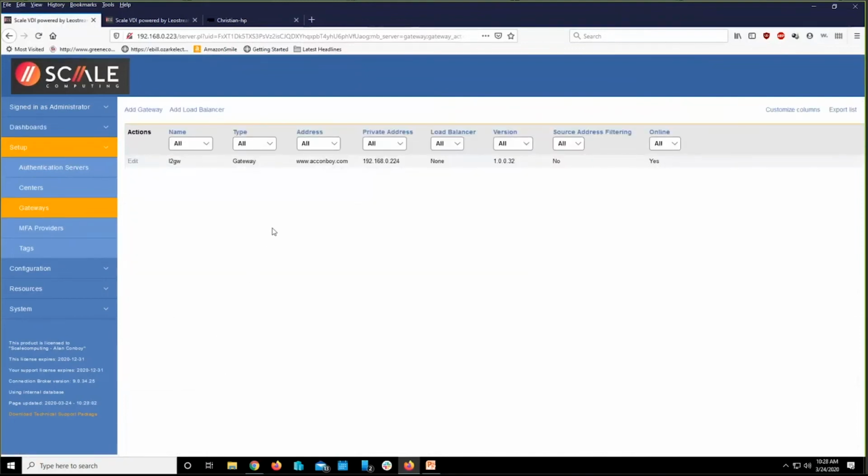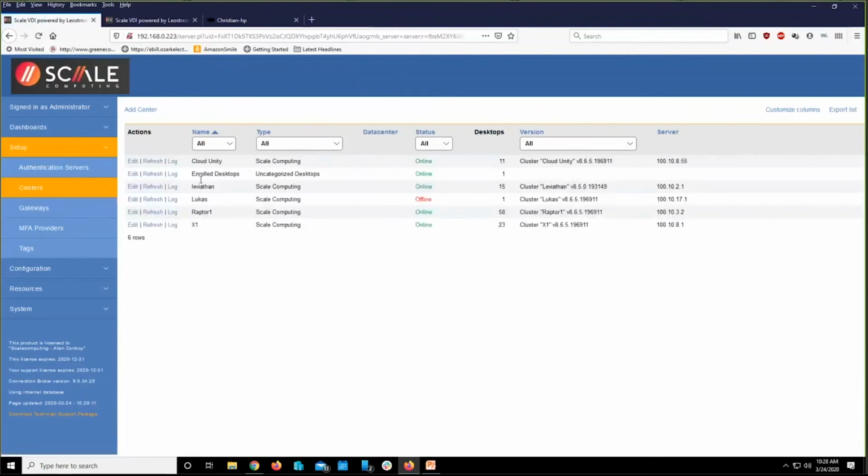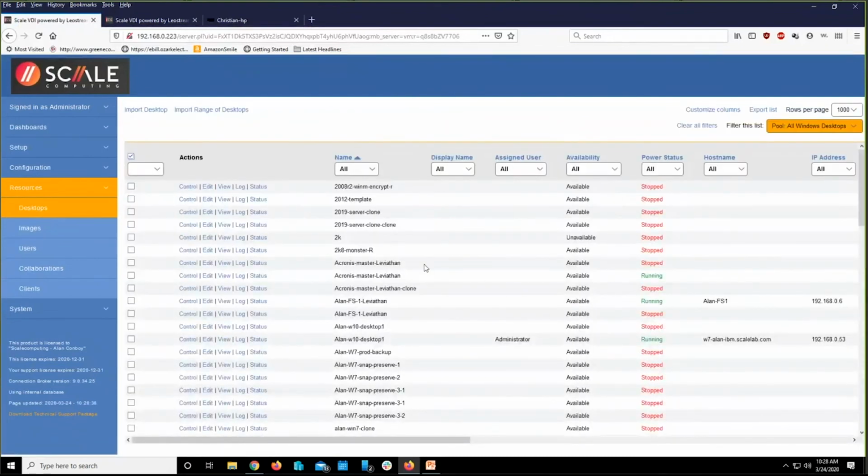You now have a gateway talking to your broker. Now, when you push out the agents, that's going to create an interesting center type called enrolled desktops. Enrolled desktops are the physical desktop machines that you've pushed agents into. For example, here I've pushed one into a physical desktop in my environment, a machine called Christian-HP. Now, let's run down here so we can take a closer look at that machine specifically. I push the agent in. He shows up here under management.